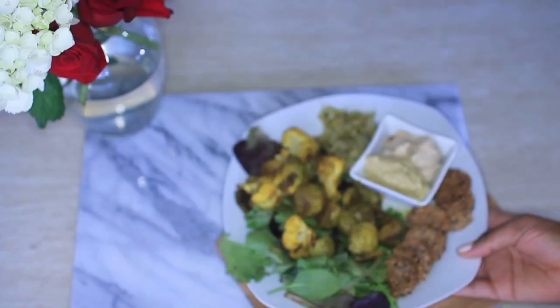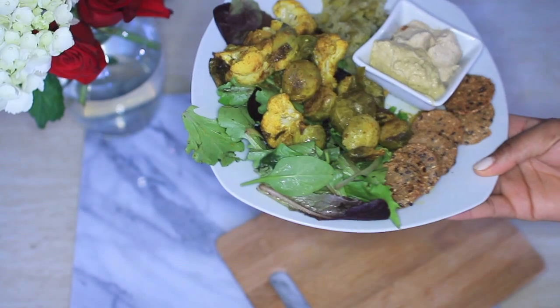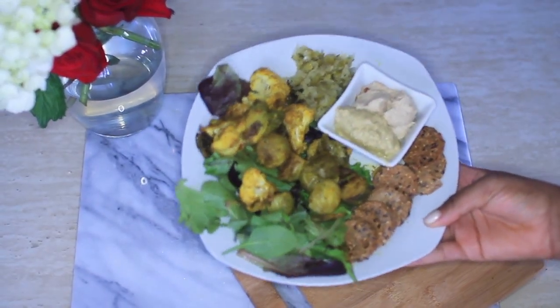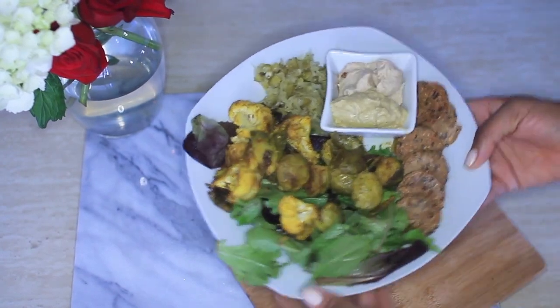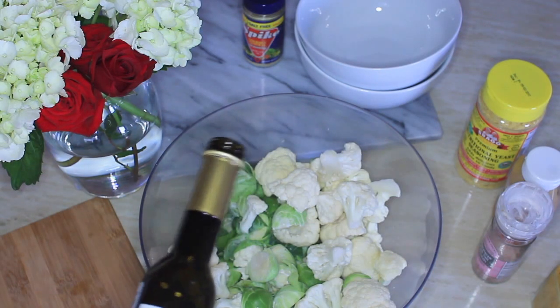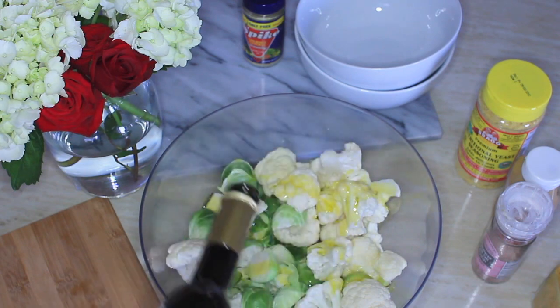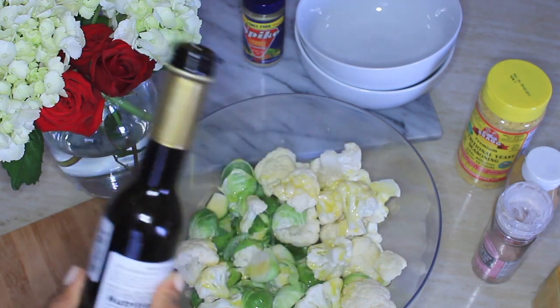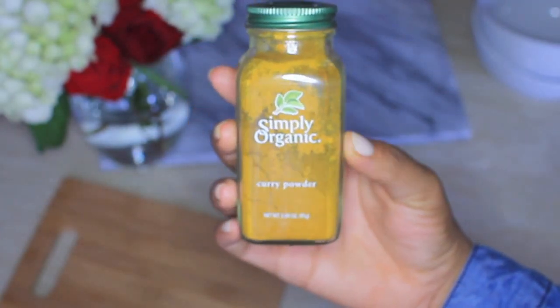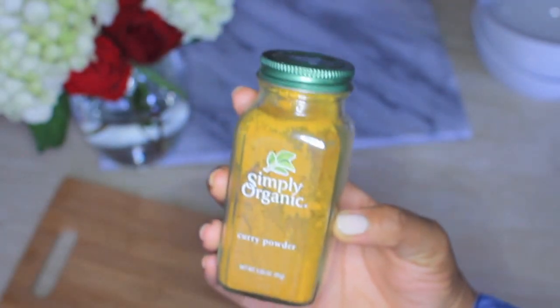And for lunch, I had just a veggie plate. So the Sunday before, I like to just make a big batch of veggies. My go-to has been cauliflower and Brussels sprouts. So I'm adding some olive oil. Usually I would want avocado oil, but I was all out. And the main seasoning I use is curry powder. It adds so much flavor to your vegetables.